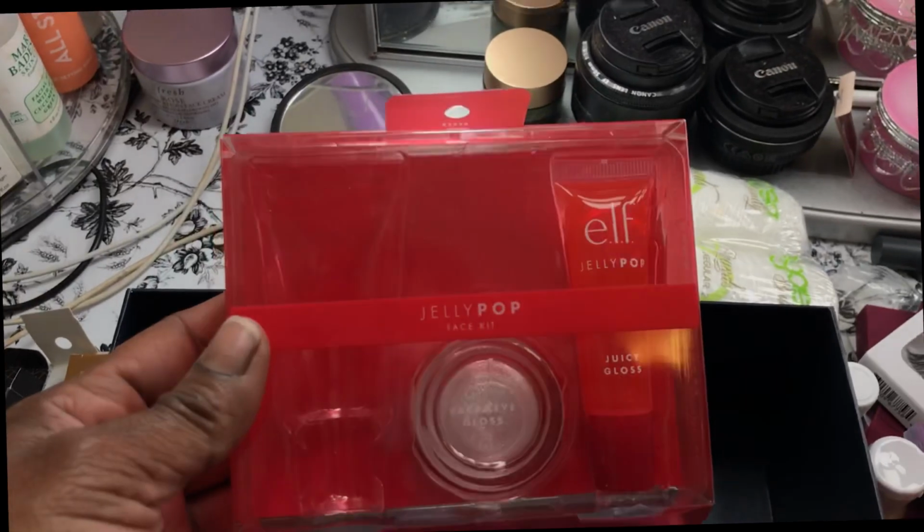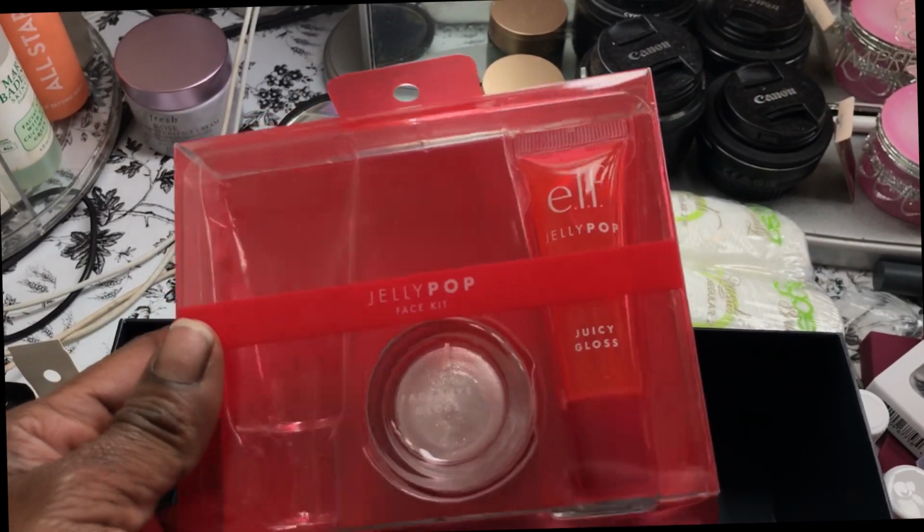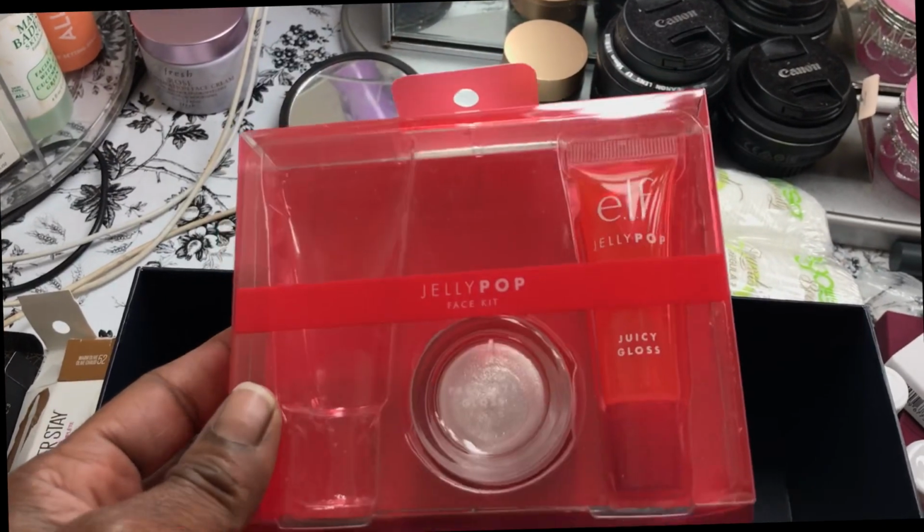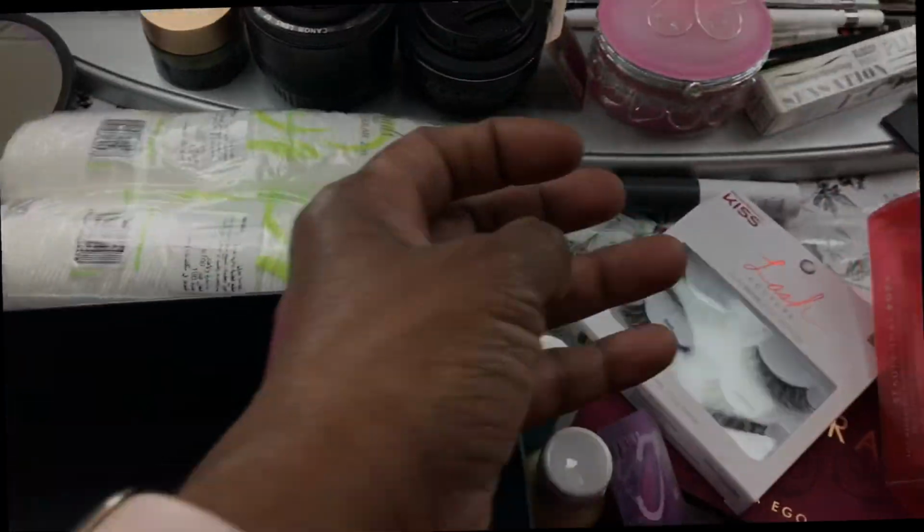And I told you guys I had purchased the e.l.f. Jelly Pop set with the primer that I showed you guys in the drugstore video. And this is the rest of the set. I need to take that out as well. I wanted to show you now that I put everything away. Pretty much everything, just the eye stuff.